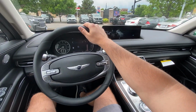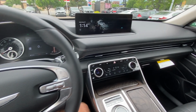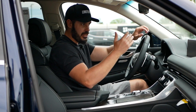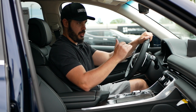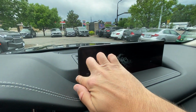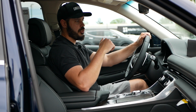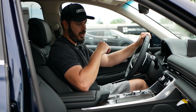And then we have a 14.5-inch infotainment screen up here, which has been designed in a very wide format, and I think it doesn't bother me to have that up there because it's so low and it's so wide that it doesn't intrude. I can see the hood before the screen kind of takes up space, so it doesn't take up any visual space from the visibility outside.